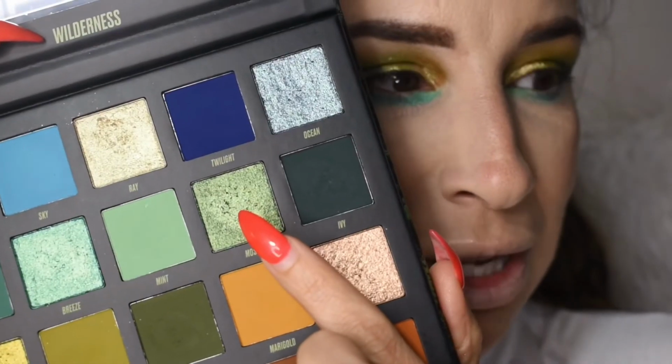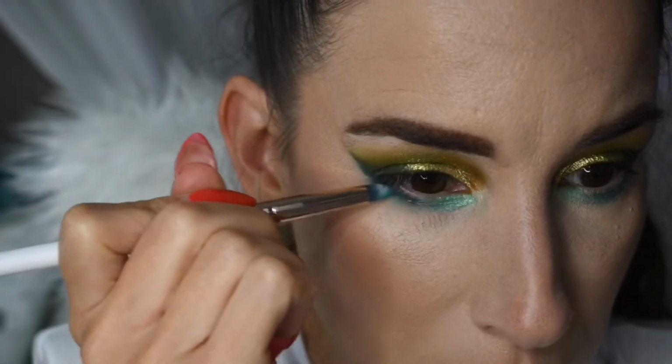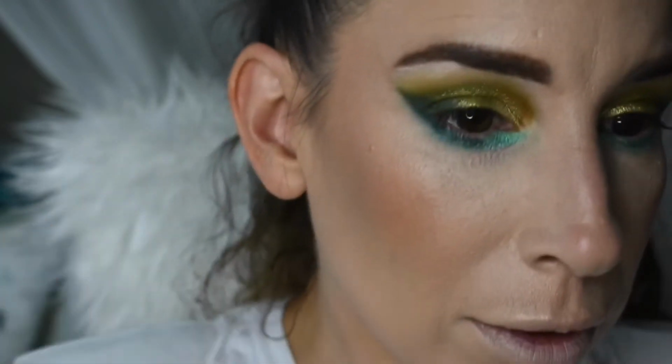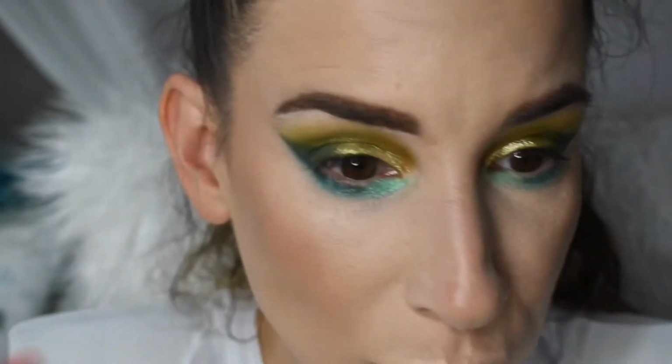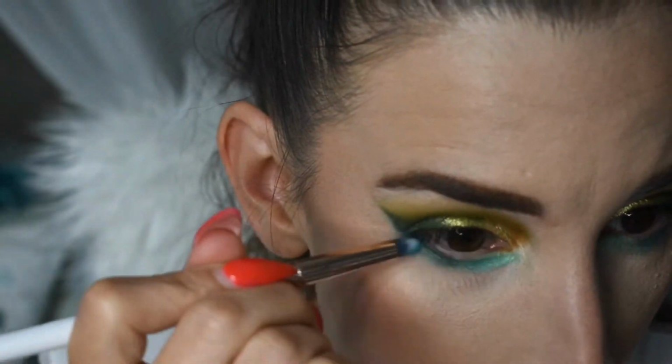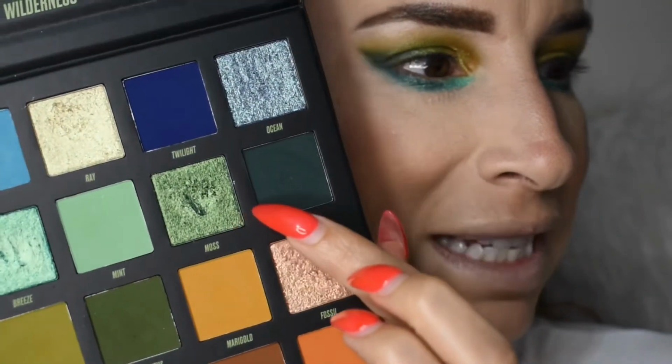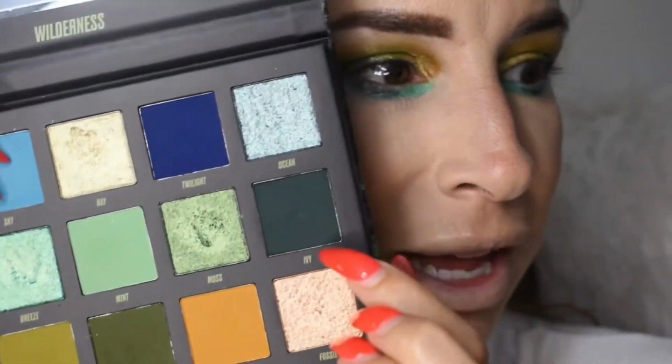Next, I'm gonna tap into Moss, which is this pretty green shimmer. And these shimmers are almost similar to like a GlamLite. I don't know if I like them as much as GlamLite, but they're along the same lines. They're really pretty though. I would definitely say that the shimmers are kind of like a puttyish formula. I don't know if that's what you would call it, but you can see how the shadow moves around in the pan when you dip into it.